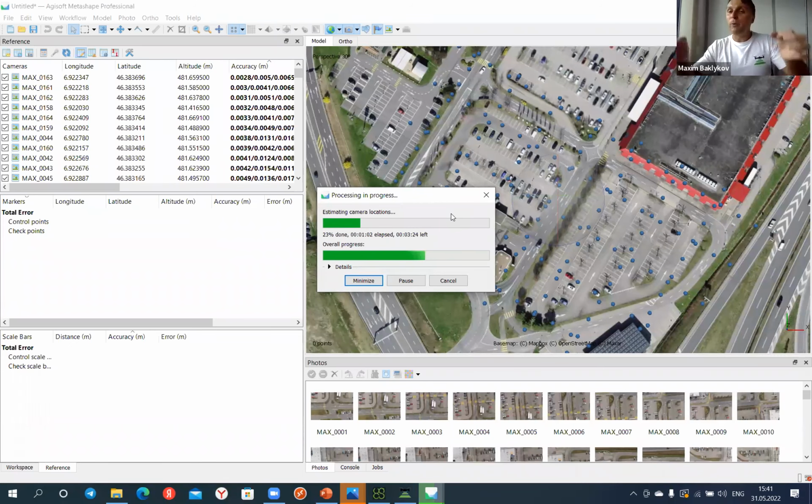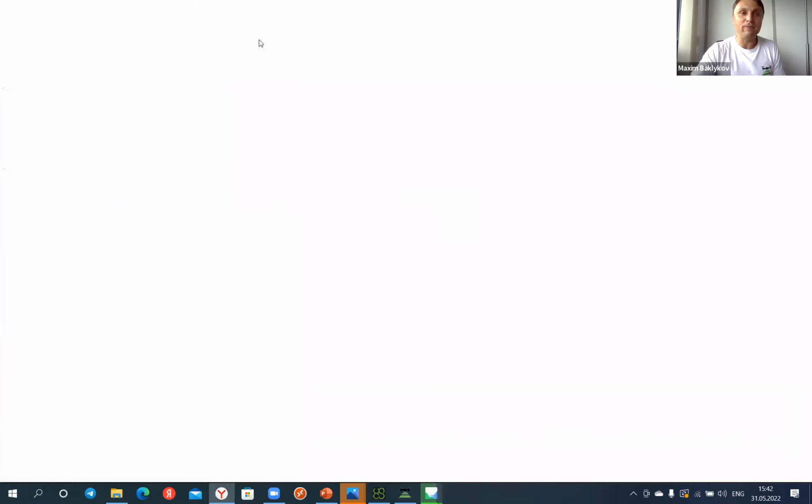And as soon as we know the precise position of the photo, the software is able to compute, to define the original flight speed. And after that, it will remove rolling shutter distortion. And if you are interested in rolling shutter distortion, I would suggest you visit our website.